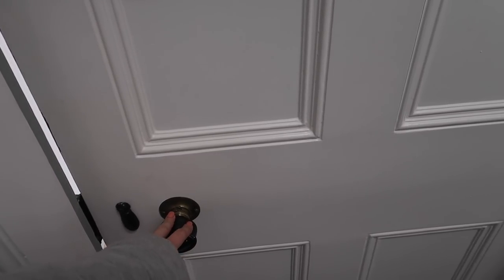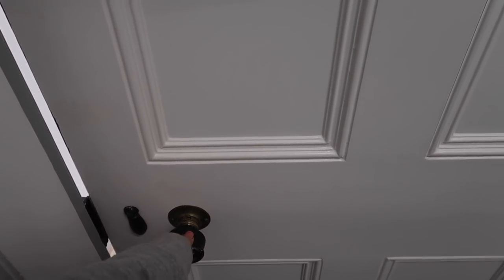This next section of the video is the after. I really hope that you enjoy it and find it inspiring, if you want to do a room makeover or you're looking to organize a room like this. So I'm going to show you around the room first and then I will talk through everything. Here we go.